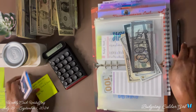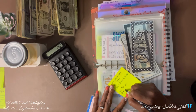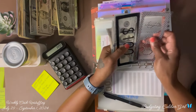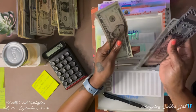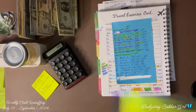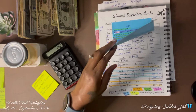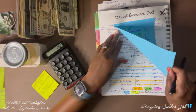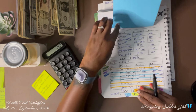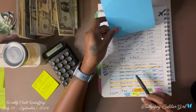And I am going to write a note. And in shopping, we have 1,000, 11, 12, 13, $1,305 remaining. And for shopping, our goal was $2,100 and we was under.